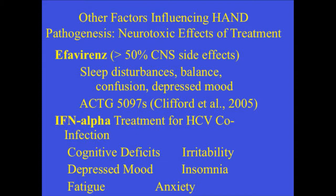And the one that's most notorious for this is efavirenz, trade name Sustiva, with greater than 50% CNS side effects, and you can see some of them here in a study that I was involved with, ACTG 5097S. There we thought that the side effects were actually relatively short-lived, and it's true that patients can be treated through them, but it turns out subsequent studies have shown longer follow-up, you still see these side effects.